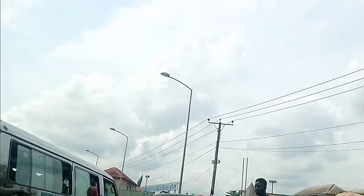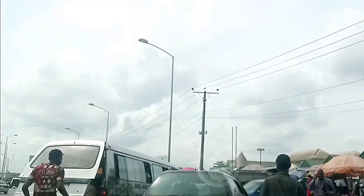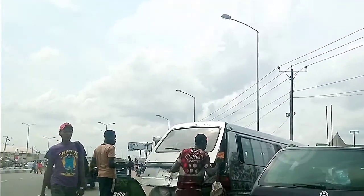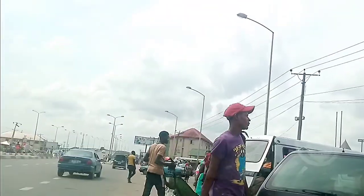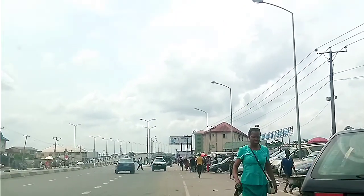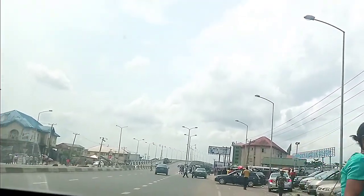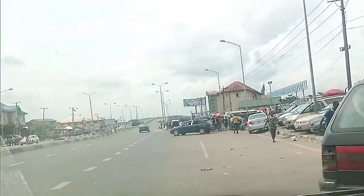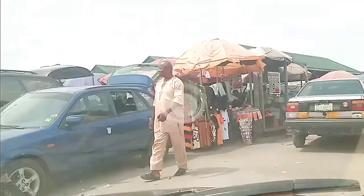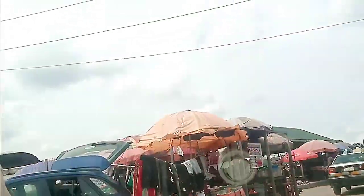And these are the people that are above the law. The ones that will stop at the gate and discharge their passengers right there in front of you. You horn until your horn gets bad, but nothing. We spent like three minutes waiting for this person to discharge his passengers, despite the horning. He made no move until they were done. So please don't park outside the park.